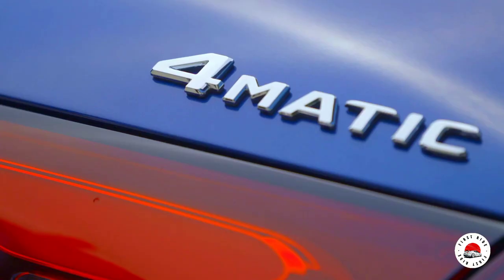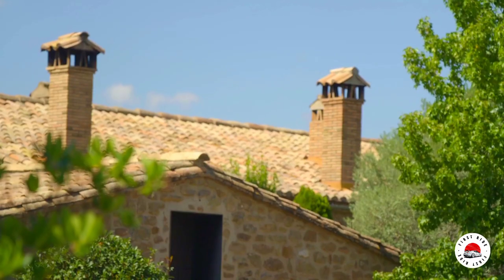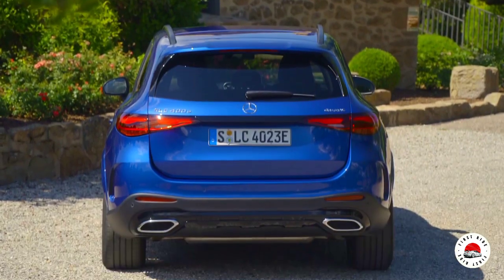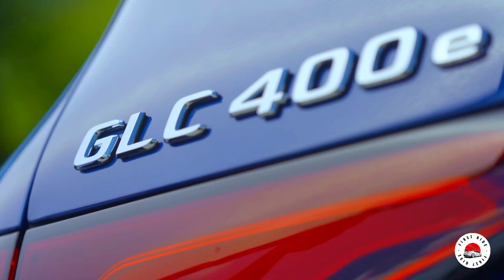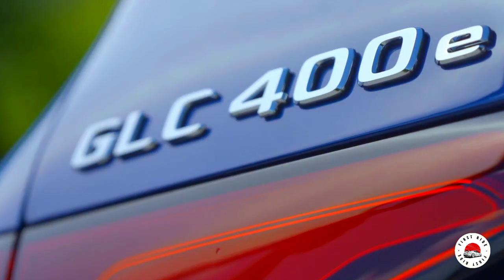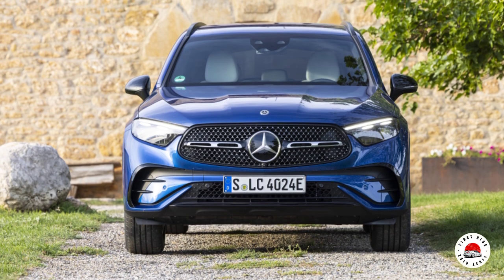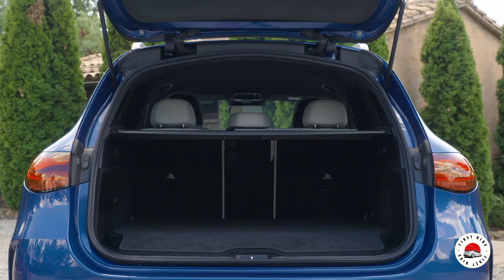The new GLC is systematically designed for hybrid drive and sets standards in efficiency. The engine range has four-cylinder petrol and diesel units combined with an electric motor. Four of these are mild hybrid units with a second-generation integrated starter generator (ISG). Three further engine variants are plug-in hybrids with a system output of up to 280 kW (381 horsepower) and a system torque of up to 750 Nm.